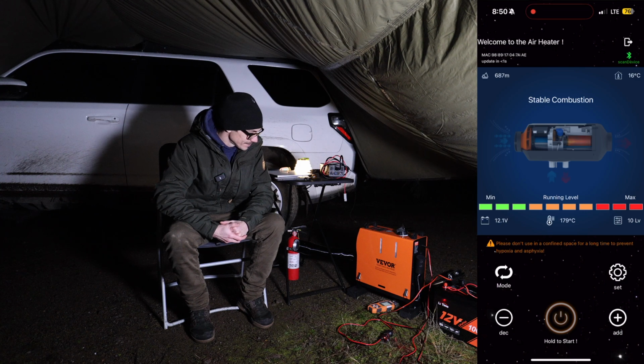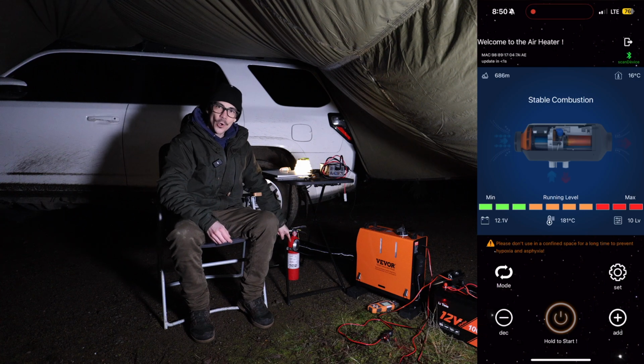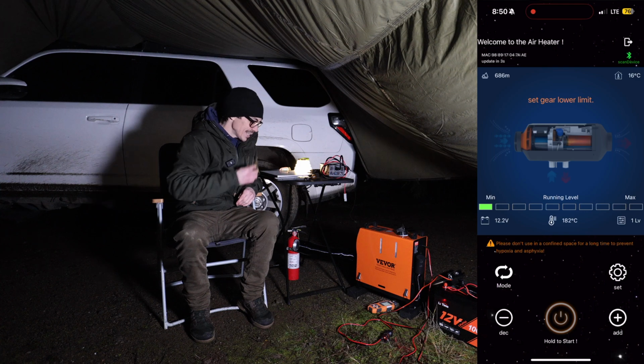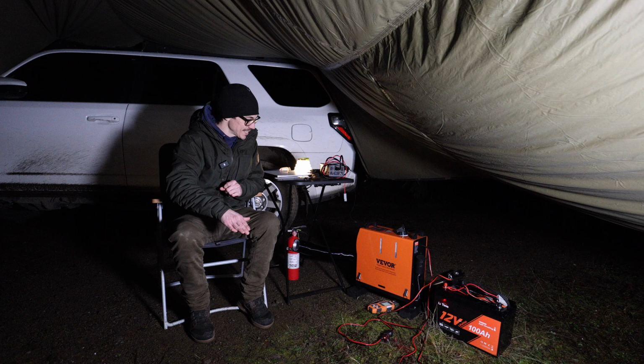There we go. So the fan noise is kind of high out here, but coming out of the hose itself, it's not so bad. So I'm going to turn this back down to low so it's not so loud and I don't waste fuel. But yeah, you can hear it winding down.